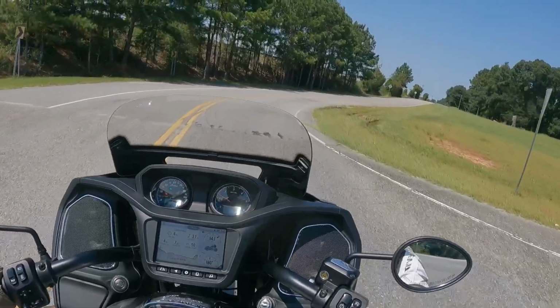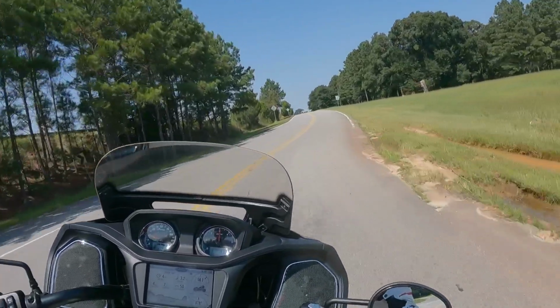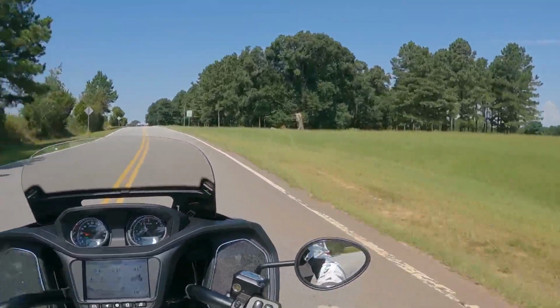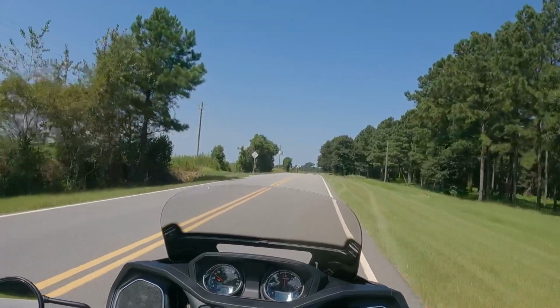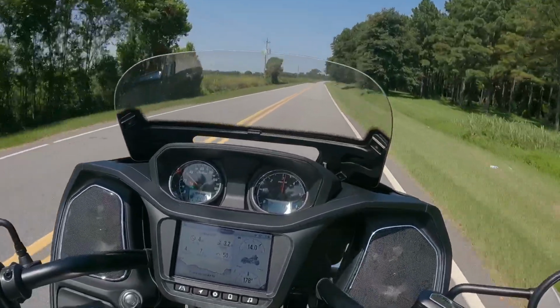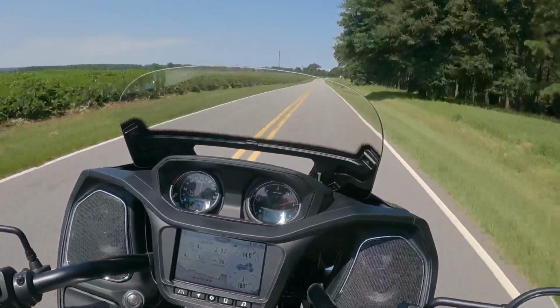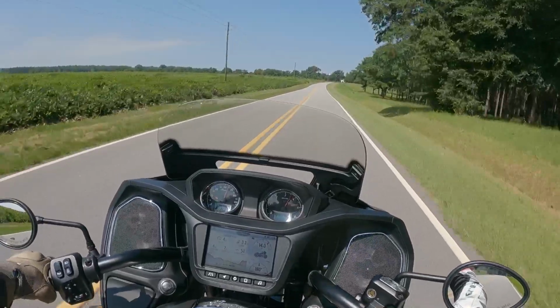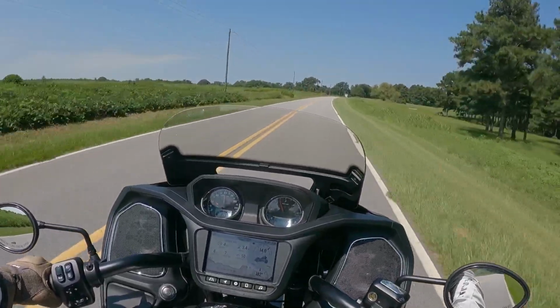So I want to go ahead and just see if we feel any difference with the motorcycle in sport mode. So let's see. She feels 1,000 times better.